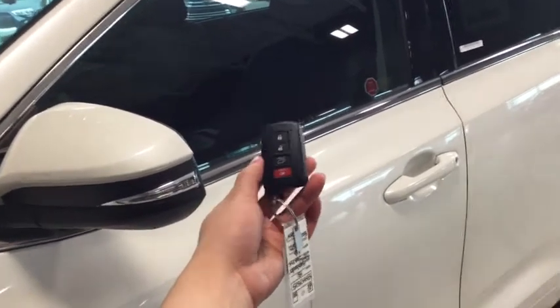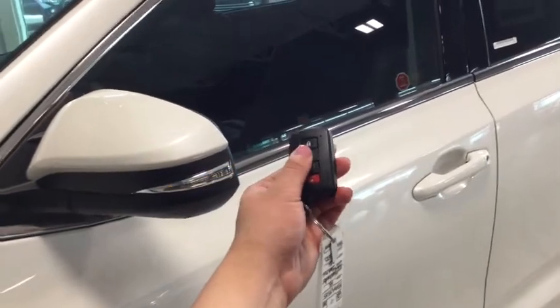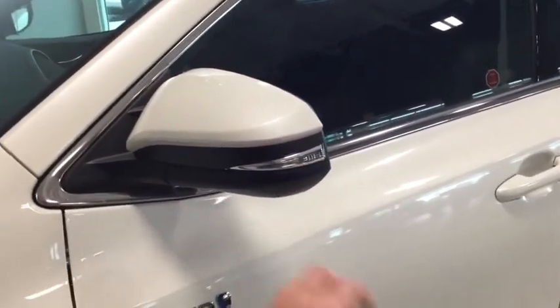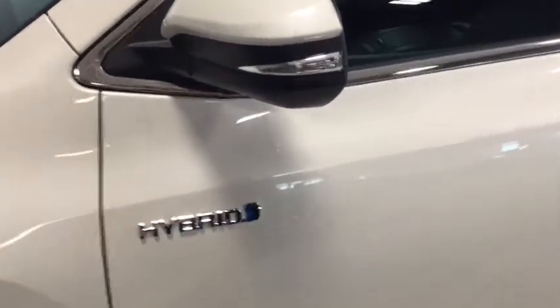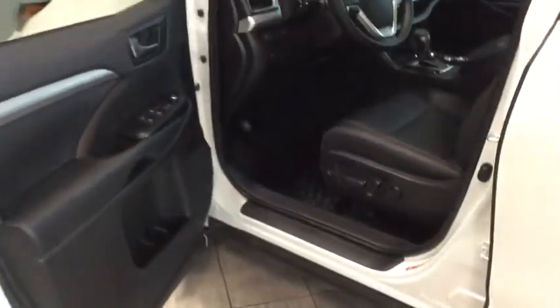Helping you into your Highlander is your handy smart key system. It has the lock, the unlock, as well as your power liftgate and your panic button. To unlock your driver's side, simply press once. To unlock all 4 doors, press twice. As you can see, you have that stylish turn signal indicator on your side mirror there with your Hybrid Synergy Drive badging. What we're going to do is lock up those doors, put the keys in my pocket, and by simply running your hand across the handle, it will unlock for you so you don't have to fish for your keys anymore.